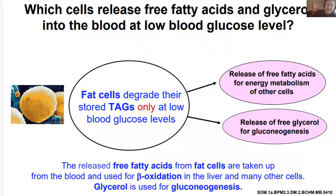Okay, which cells release free fatty acids and glycerol to use at low blood glucose? So these are ways you can get into the gluconeogenesis pathway as well. You can release the free fatty acids, you can release the glycerol. Remember, TAG is from the adipocytes. You will learn about, actually, they briefly mention it, the lipoprotein lipase, which is going to break down the TAG, but the products of the TAG are going to be the free fatty acids and the glycerol. Fatty acids are taken up and that's for beta oxidation and the glycerol is for gluconeogenesis. So what I would take away from this slide is the breakdown of the TAG. You get two products, one product goes into one place, one product goes into another place. That is the big takeaway from this slide.